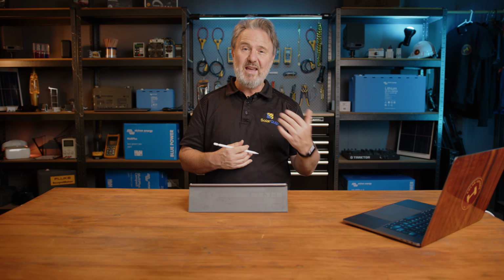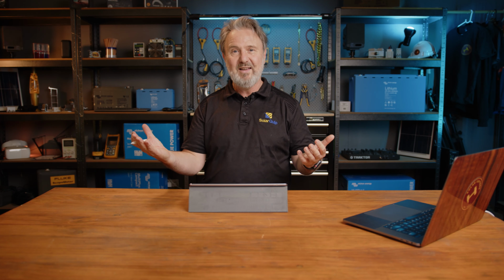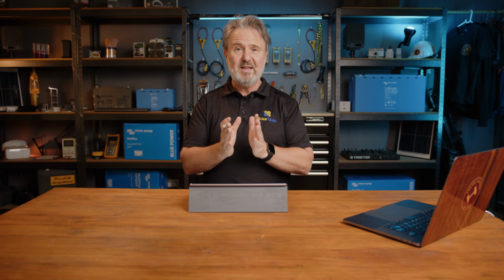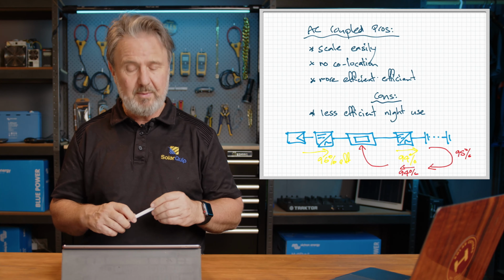Now there's one other thing I wanted to cover, which is it's not either or. It's not AC coupling or DC coupling. Actually, you can have them both. In fact, having them both is kind of like having the best of both worlds. You can get all the pros of AC coupling. And as I mentioned, things like it can be scaled easily. It doesn't have to be co-located. It's more efficient for daytime energy use.